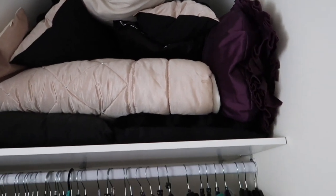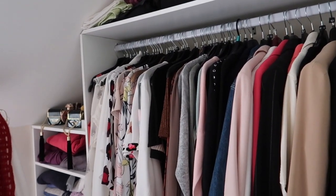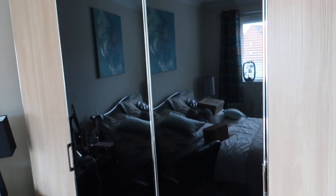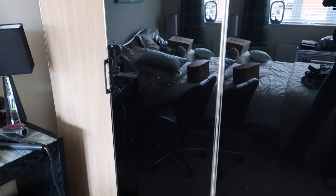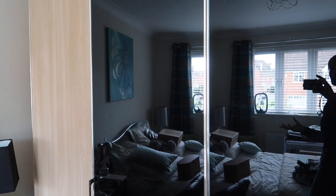So I really want to go through all of this. This is the second phase. The first phase I'm going to show you now. So these spaces are first phase. I was debating getting rid of these wardrobes that are in here and getting some sliding door wardrobes, but I've decided actually they're quite decent looking. The biggest problem is that they're just full of rubbish.